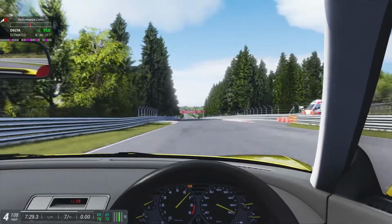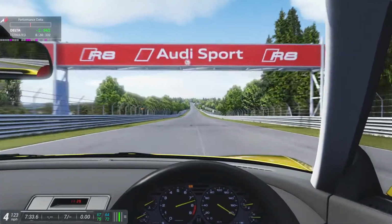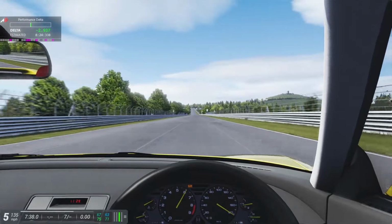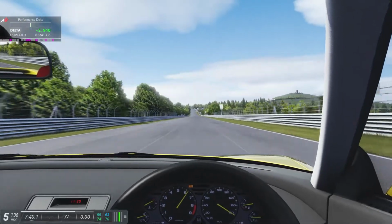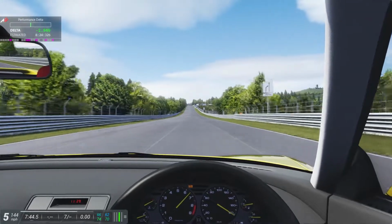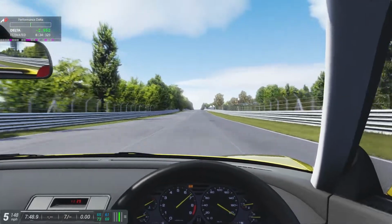But that's okay. We got close, and certainly it looks like as long as I can do the next few corners, we've got a good run on the Skyline by just over 2 seconds, which is not bad. Which is not bad at all.